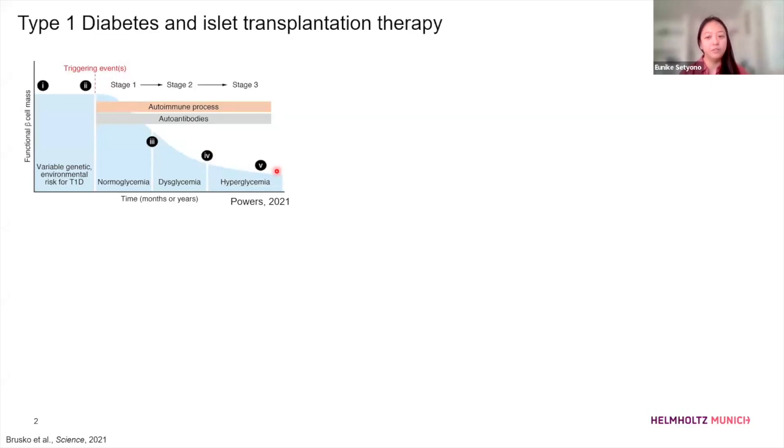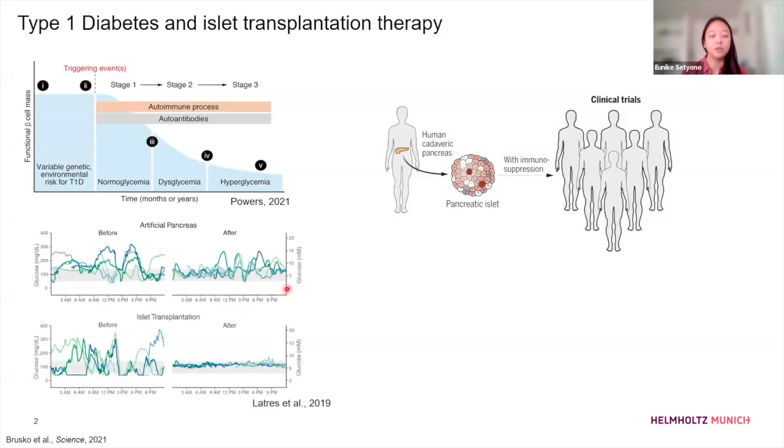Hyperglycemia that comes as a result of loss of functional beta cell mass can be corrected through exogenous insulin. In combination with continuous blood glucose monitoring and an insulin pump, this artificial pancreas is able to, relatively compared to before, maintain the normal blood glucose range. Normal blood glucose, like within range. But still, the best possible therapy is basically to replace the functional beta cell mass that are lost due to the disease. However, we know that human cadaveric pancreas donors are rare, and therefore we need an alternative cell source for islet replacement therapy.